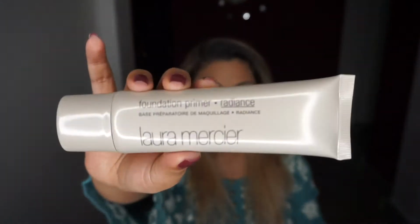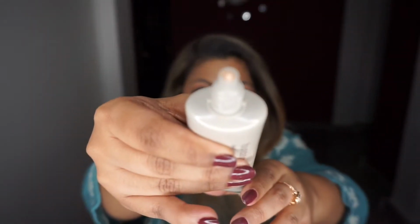What is a primer supposed to do? It's basically supposed to prep the skin for makeup. So by prep we mean it needs to moisturize, it needs to smooth the skin. This does everything it says. It's a foundation radiance primer. It comes in a tube like this. It's sort of gold.